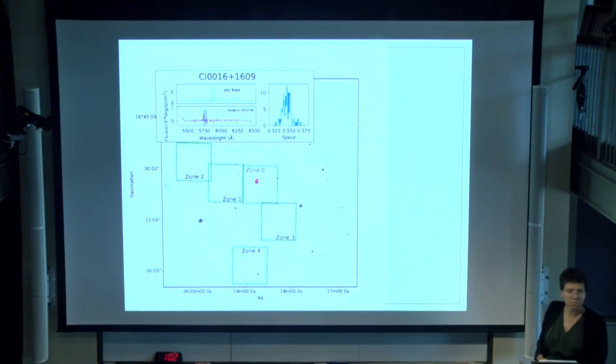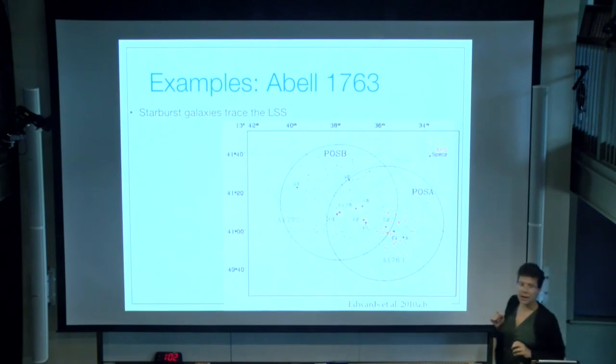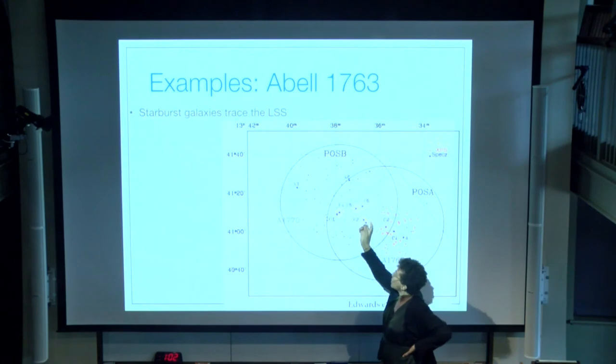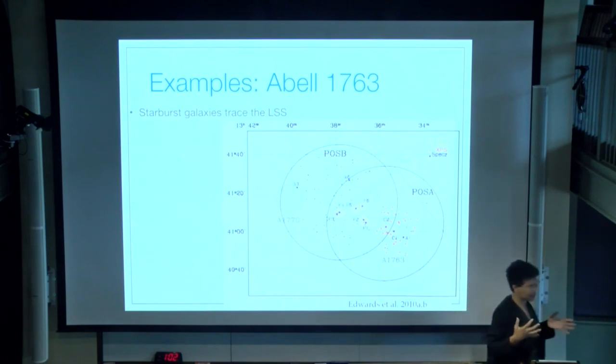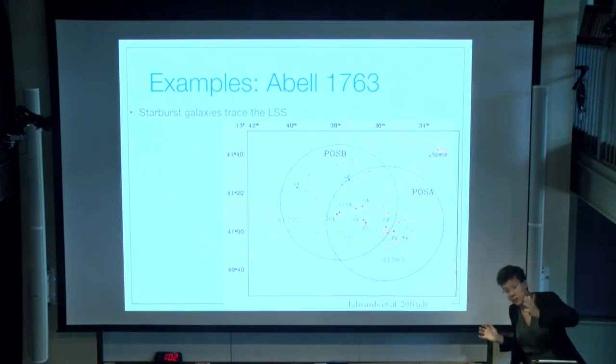A quick question. Maybe you said this one, but why might you expect this phenomenon to be found in filaments? Oh, yeah. Other than the fact that we saw it before, if you believe in pre-processing in groups, then as these galaxies fall into the dense cluster core, it could be that gas somehow gets condensed and a starburst happens as the galaxy falls into the cluster.